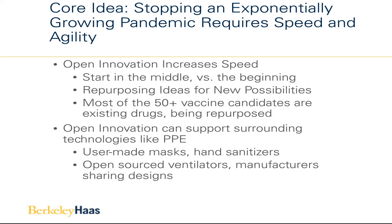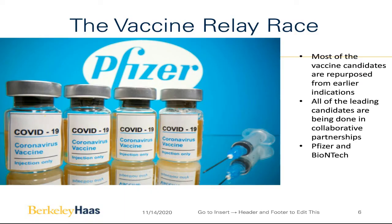Because in these collaborations, these knowledge flows across organizational boundaries, we can start in the middle rather than at the beginning of a collaboration. And indeed, most of the vaccines under development now are repurposed from other uses, other indications. There is also repurposing and user inventing going on in the surrounding technologies for managing COVID as well. To be more specific, within the vaccine race, the old model of innovation was something of a marathon, where the journey from the laboratory to the market took place under one roof in one organization.